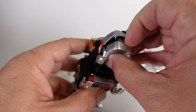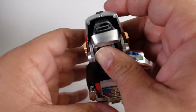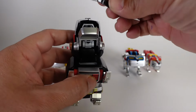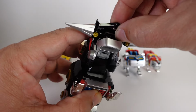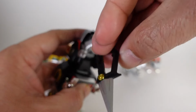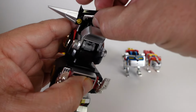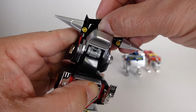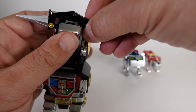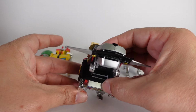The mouth does move. You've got to be careful because Voltron's head will come up too. That way you can put in his weapon, which we'll grab here, stick that right in his upper mouth. And this is the weapon, folks, right there. And so you can kind of pop that up in there if I can. There's like a little spot for it. There we go. And now he's holding the weapon there.